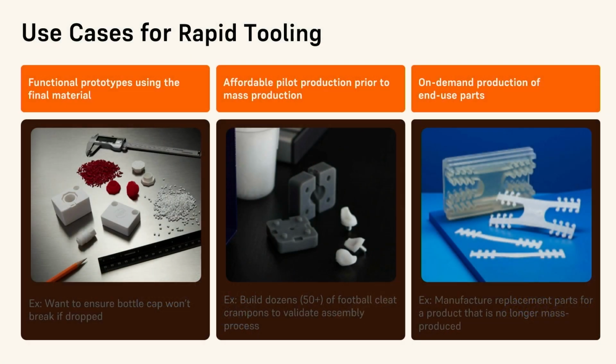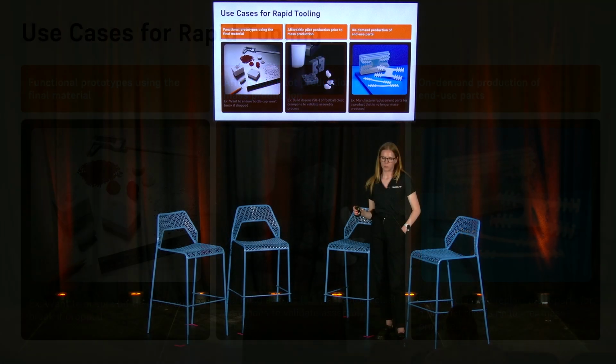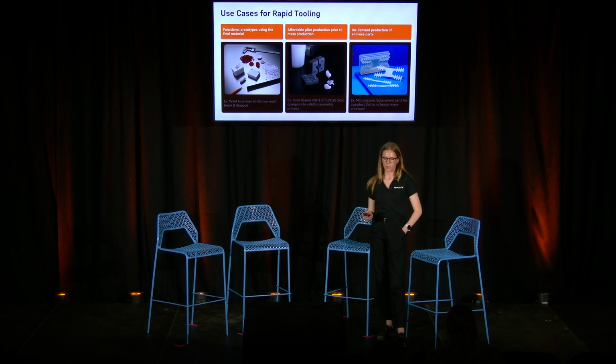And a couple of good use cases for this. I'll read at the bottom too. So functional prototypes using the final material. This is exactly what Ford was doing. So if you just need a couple parts that are maybe a thermoplastic, but you have resin printing, you can make molds and injection mold it. You can also use it to make pilot production, so multiple parts, try them out in your production line, see if they fit, see if they can be assembled, and then also make end-use parts. So that last one is a max strap. Maybe you have parts that aren't manufactured anymore. You can make molds to manufacture those.